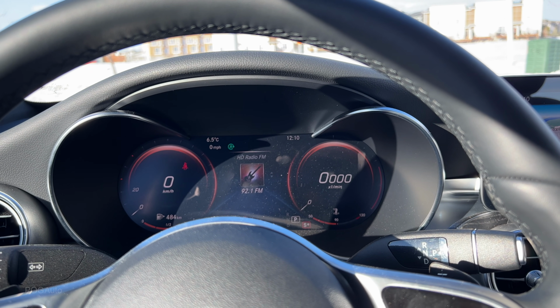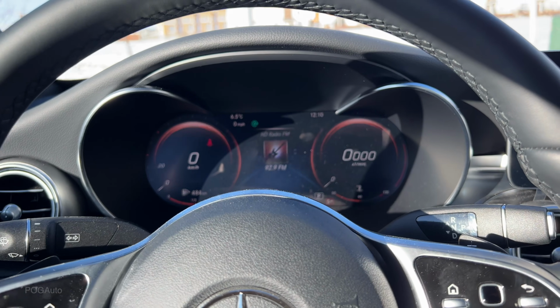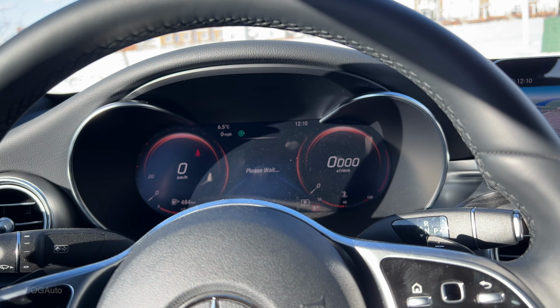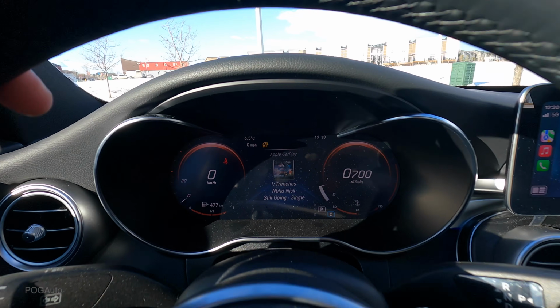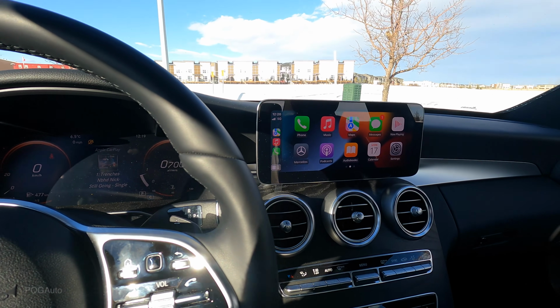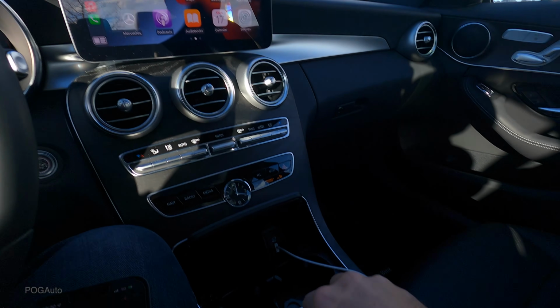Radio settings, so this will show you whichever one you're on, so you can scroll down and go through the stations. Then you have media, which will show you Bluetooth and such, also probably Apple CarPlay. I will show you that right now. It looks like that when it's on Apple CarPlay. Again, this is not a touch screen, so you can't do anything. You have to use the knob over here.